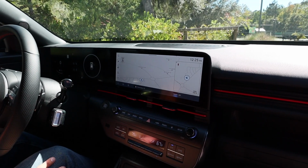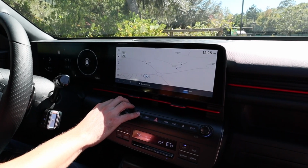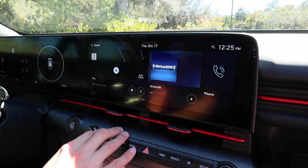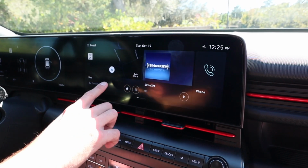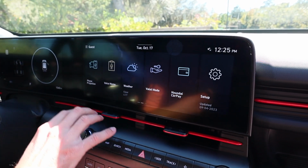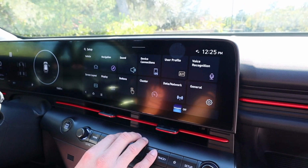So like I said, 12.3 inch screen. You're gonna see a huge navigation setup, home icon as well, kind of what you would expect for modern Hyundais. However, this is their newest system. So this shortcut design, you can see navigation, Sirius, you have your phone integration, memos, weather, all sorts of other items. We have setup as well.